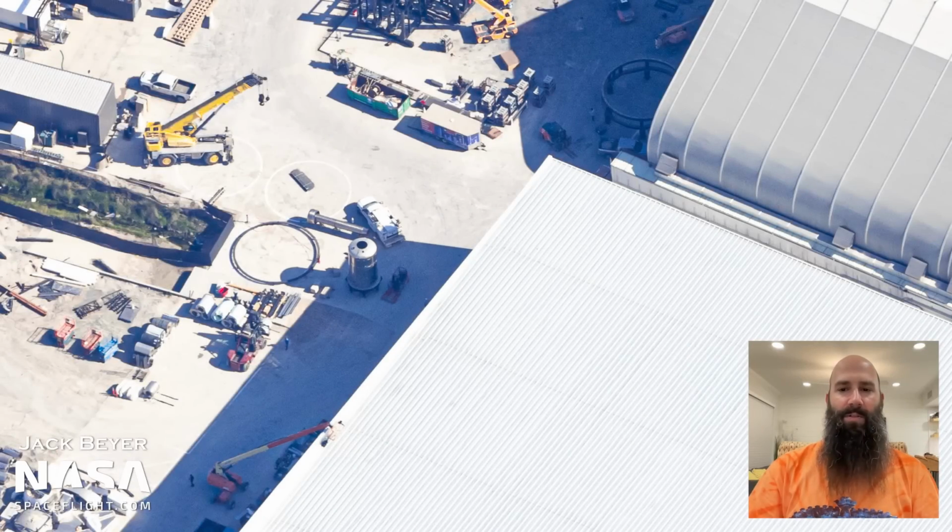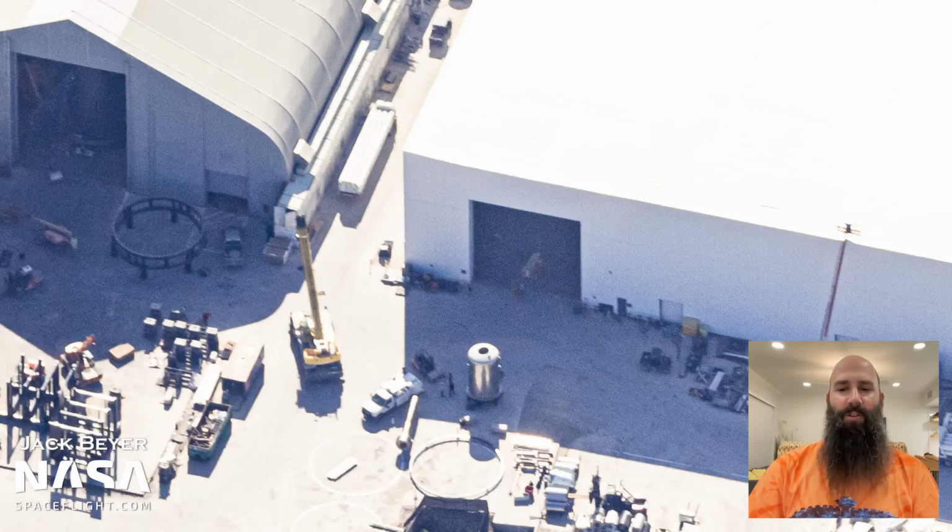The header tank is what holds the LOX used for landing. It's basically a small tank within the LOX tank. Yo dog, I heard you like tanks. And the transfer tube is part of the plumbing that gets the methane from the upper tank where it's held through the lower LOX tank and through the header tank to the engines.